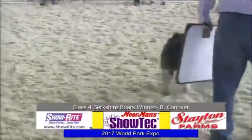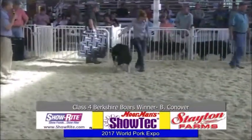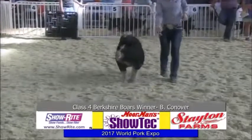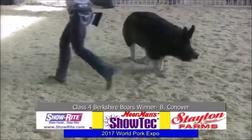We land in 4 with a really long skeleton hog that's loose made. I like that. He don't read quite as much power at the blade and the way he hooks up into his loin, but he's got a long front end in him. He's long in his body. He's sound. He's long out through his hip. That's a good boar. He's got a good skeleton in him.